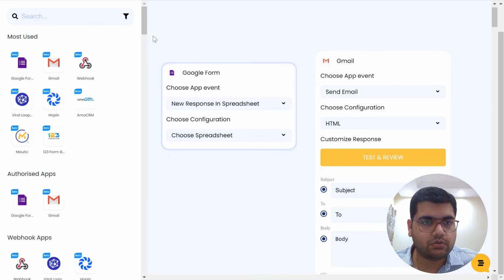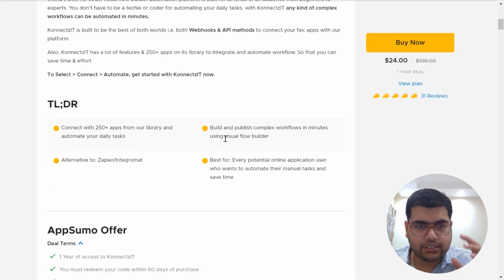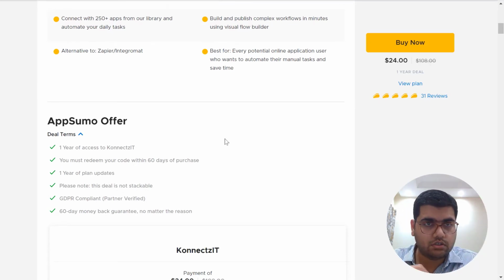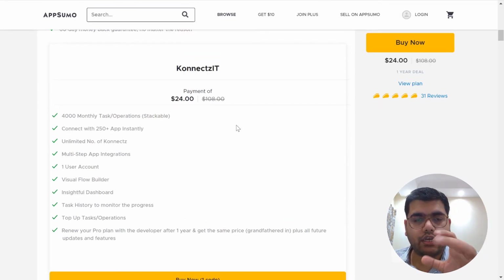What I would recommend you to do is, let me just quickly check if that clause is there, because some applications have a clause saying that this is only valid for people who are new to the application. I think KonnectZit does not have that specific clause. It doesn't have the clause of not being able to give you the offer if you're already a customer. So what I would recommend is you go to KonnectZit and sign up for a free account.